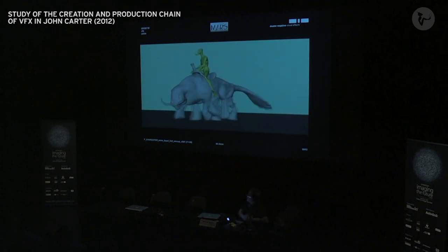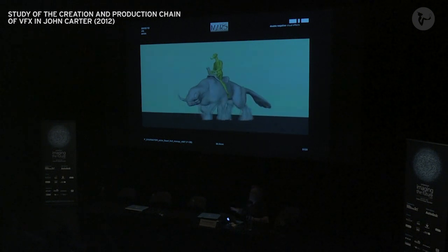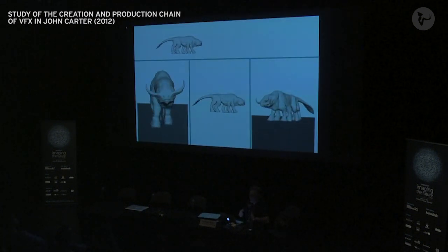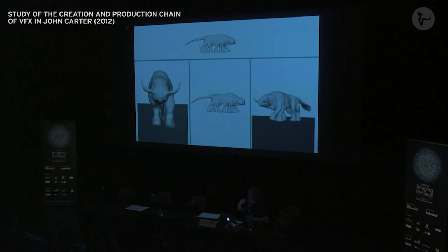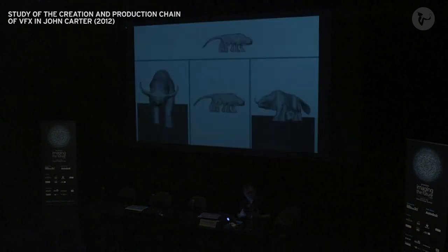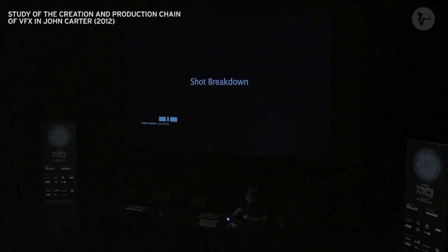This is motion capture cleanup, and we ended up ditching it and going with keyframe because the leg motion became quite complicated to manage. And the animators ended up here. So this is a heavier, slower, stronger feeling creature than the camel was giving us.